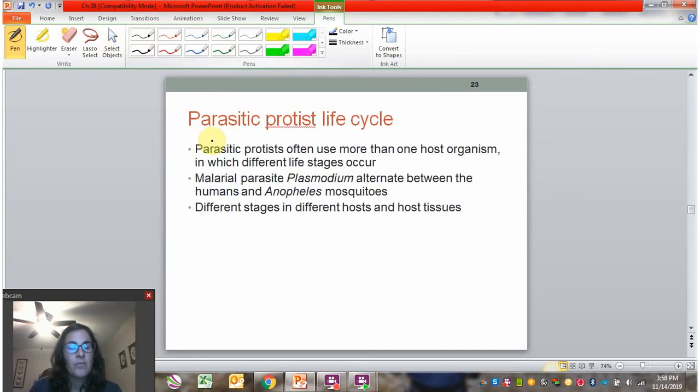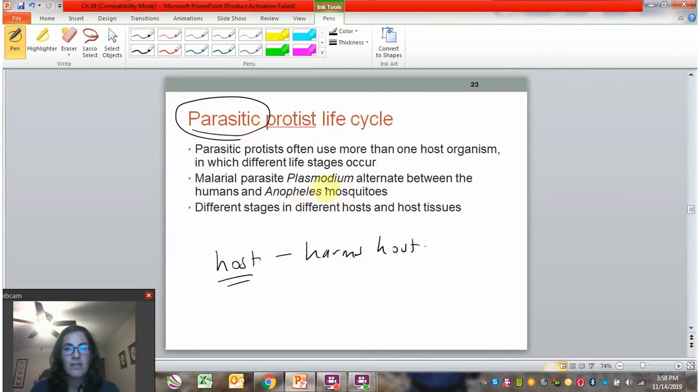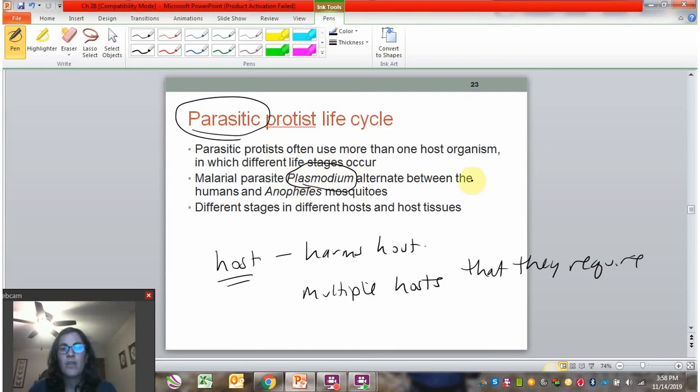Okay, another way that protists carry out their reproduction is to involve a host. And so this is usually harming the host. And when it harms the host, we call it a parasite. So some protists are parasites, and a lot of the protists that are parasites actually have multiple hosts that they have to cycle through. And so the most famous example is Plasmodium. Plasmodium is the cause of malaria, which is a really bad illness in sort of moist, warm, equatorial regions of the world, like in Central Africa, for example.